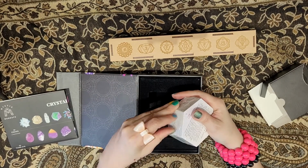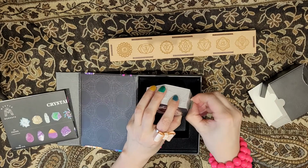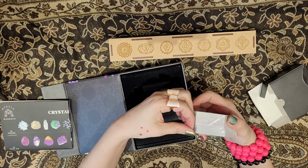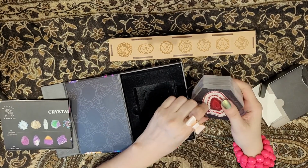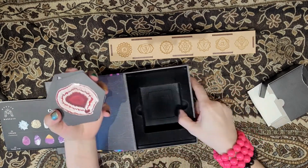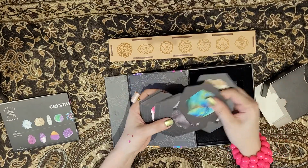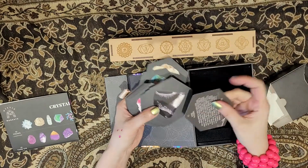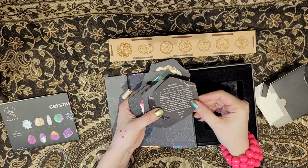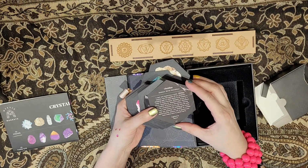So let's take a look if I can open this here. If not, I'll have to go get something to open these cards up. Okay. Pretty cool packaging, I must admit. So you have the backs of all the crystals. That's really cool. And then on the back side, or I guess the front side, you'll have the description of the crystals. So in this case, you have obsidian, shadows, mirror, amorphous, and then a little description about the crystal.